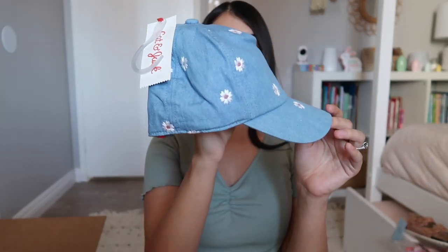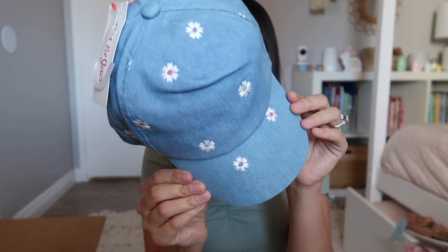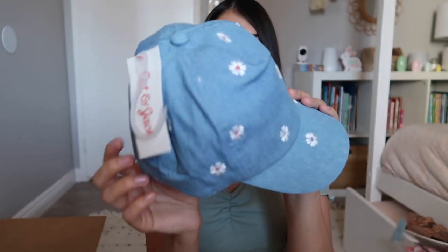I also got Aurora a bracelet. One of these is going to go in Layla's basket too, so I got them some bracelets. I also got Aurora a hat so she can wear it whenever we are outside and it's a hot sunny day. It's in a denim blue color and it has flowers all over it.